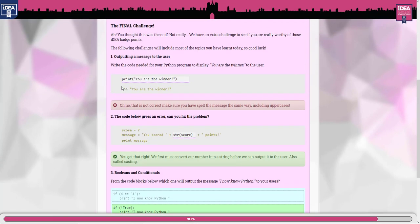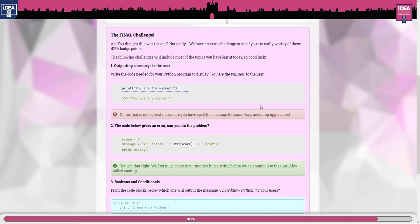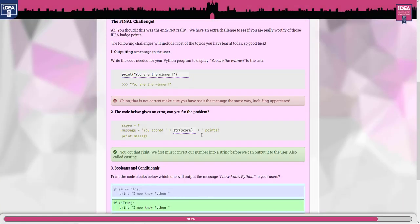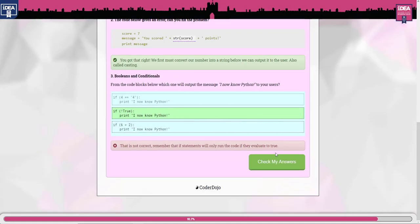Okay, we haven't got this right though. We must have a spelling mistake somewhere. Let's just copy this line here and paste this in here so we don't actually mess that up. Okay, there we go. Now we must have a single-handed parenthesis up there, even though it says it doesn't matter which one you use.